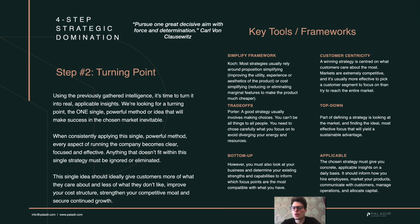To summarize this, most strategies usually rely around proposition simplifying, which means improving the utility, experience, or aesthetics of the product, or cost simplifying, which means reducing or eliminating marginal features that people don't really care about to make the product much cheaper. So what this means is you have these two relatively clear paths to a winning strategy, which is either proposition simplifying or cost simplifying. And I find those mental models slash frameworks to be quite useful when developing a strategy.